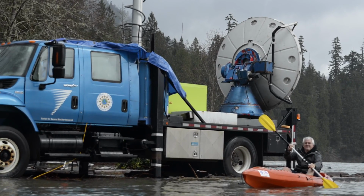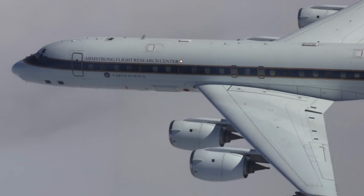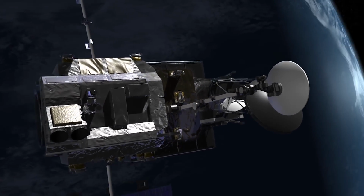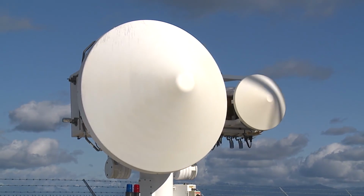The storm that I really got excited about was a storm where we did our very first ever triple aircraft stacked sampling underneath the GPM core satellite as it flew over the top, while at the same time we were looking up at the precipitation from below the base of the mountains with 3 different radars.